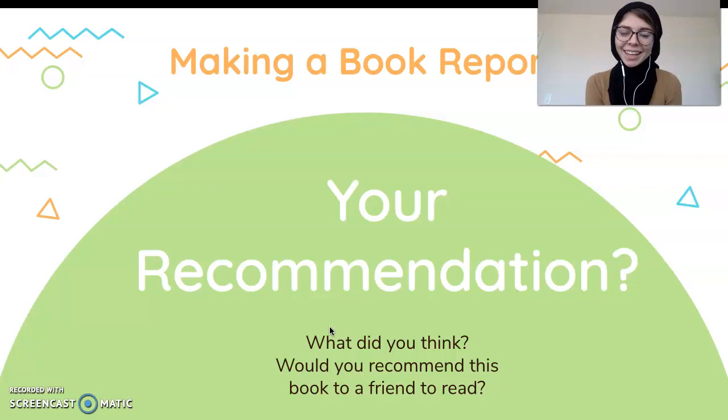For me, I would definitely say Where the Wild Things Are is a great book for students to read. I think it's really, really fun, has great pictures. I think reading about monsters sometimes can be kind of interesting, so I think I would definitely recommend this book to a friend or one of my students to read.